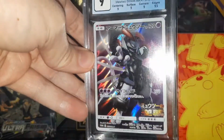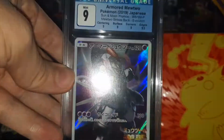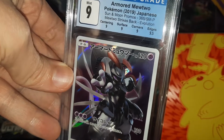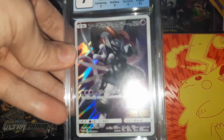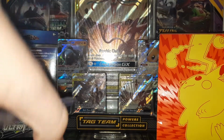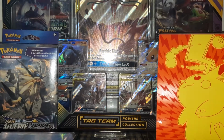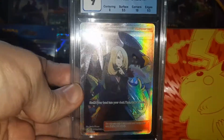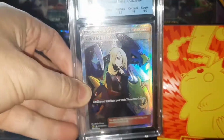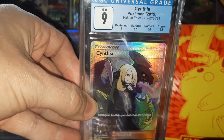I know that this did not come in good condition when it was released in Japanese. So I saw a pretty good price on this. I have the English version, but I figured I'd pick it up since I knew that the Japanese card was hard to grade. Then we have a Cynthia. Also with Cynthia, I never did pull Cynthia, so I bought this.